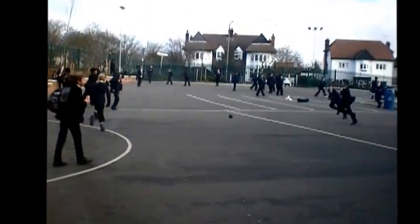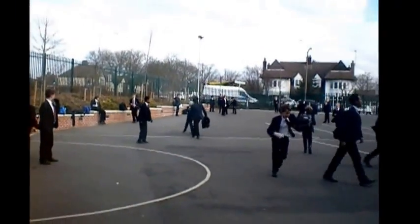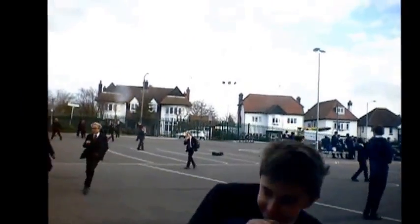This is the playground that only Year 7s are allowed in. You can eat your lunch here, play football, or just talk to your friends. If you don't want to go here, you can join one of the many clubs and societies that WHSB offers.